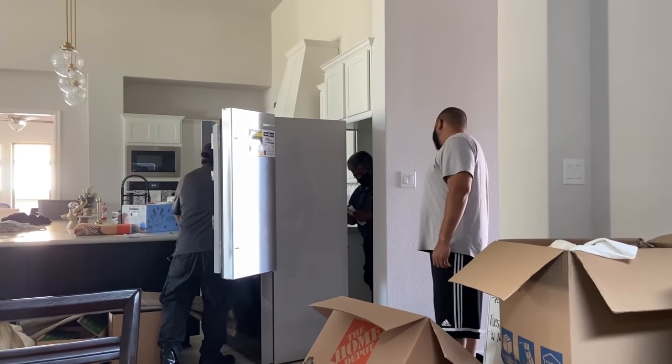So let me just tell you, my original washer and dryer ended up going out of stock. So we found something through Best Buy. They came through on the washer and dryer. Same thing with this fridge. So let me just give you guys the deets on the fridge.